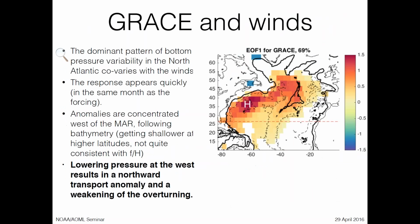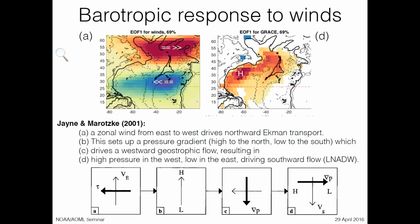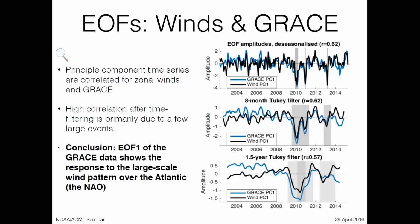I'm going to skip that. It says some of the same things. I'm looking for a slide, but it's not here. Okay.